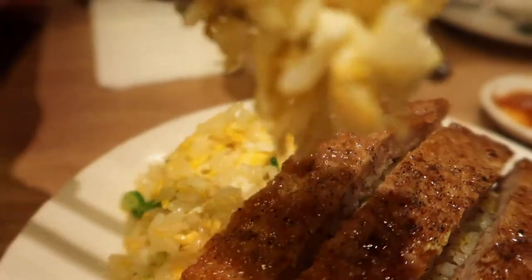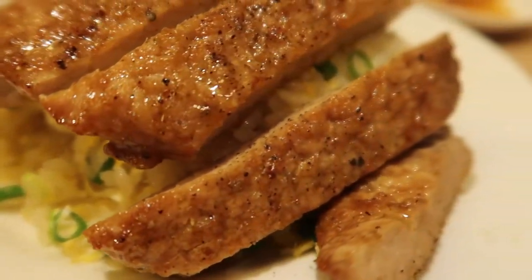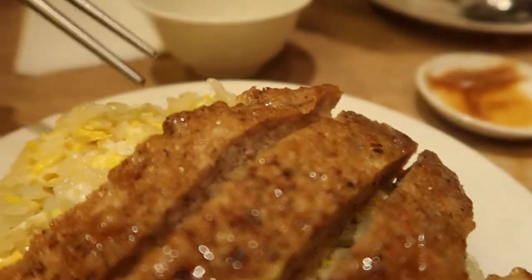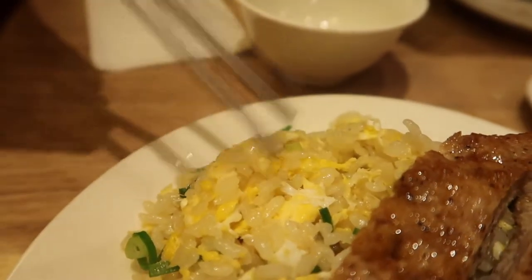Here's that eggy fried rice. These pork chops are very juicy. Nice flavor. Garlicky, black pepper. Now this is breakfast right here. Rice, pork, egg, everything you need, all in one.